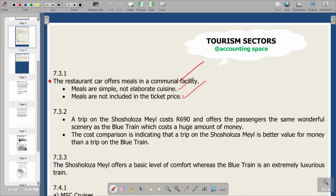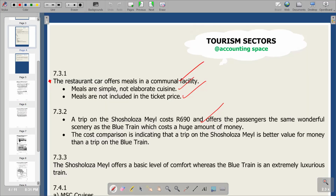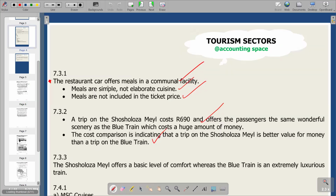So that is clearly indicated in the sentence that reads, the Cape Town to Johannesburg train passes the same wonderful scenery as the Blue Train, but costs only 680 rand. The cost includes a bed, and then we've got other information given. And then the second point is saying the cost comparison is indicating that a trip on the Shosholoza Meyl is better value for money than a trip on the Blue Train. So we need to identify where it indicates better value for money. You'd see that it says comfortable and amazingly cheap. So the part showing that it is comfortable, as indicated in our other section, indicates better value for money. So that's what we have on that part.